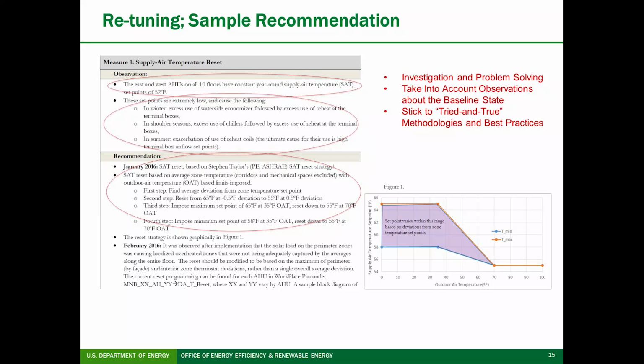So a couple of best practices discussed in the last slide are highlighted here: using investigation and problem solving, taking into account observations about the baseline state of the building, and then sticking to tried and true methodologies and best practices to initiate new control.